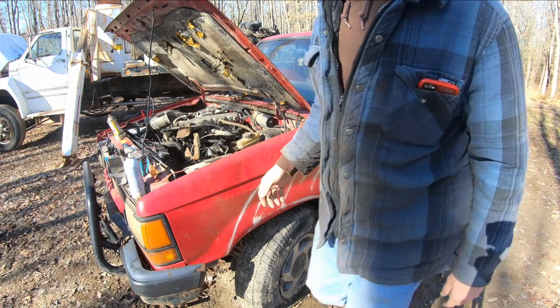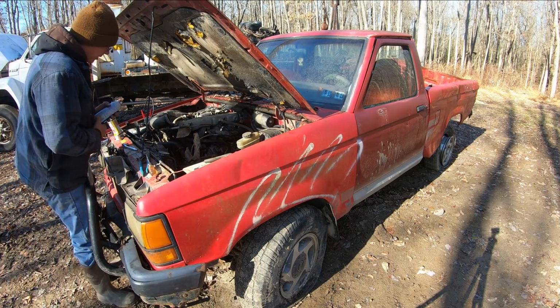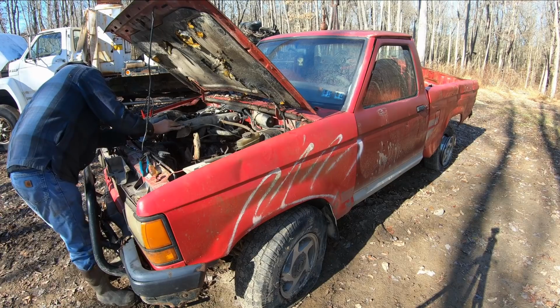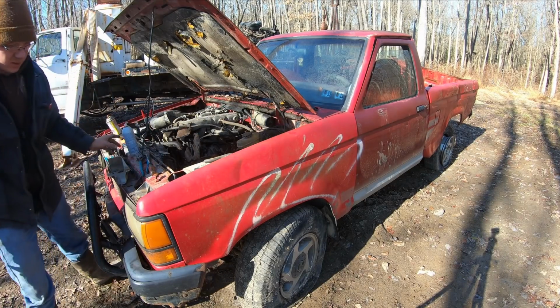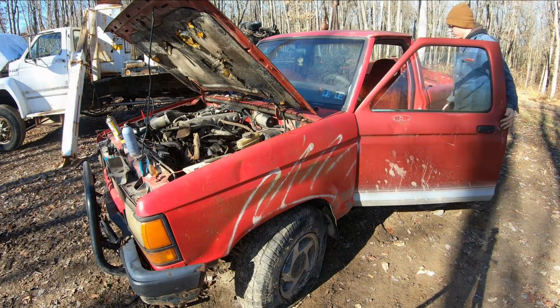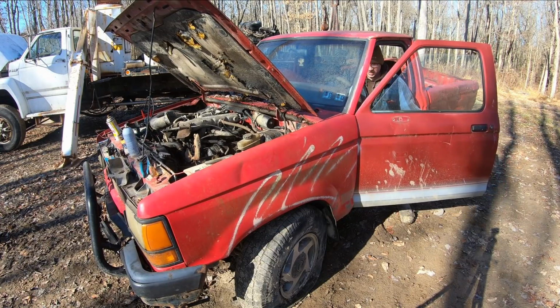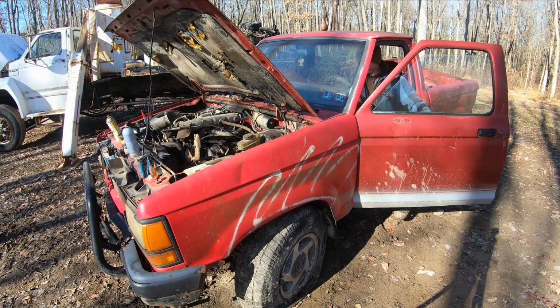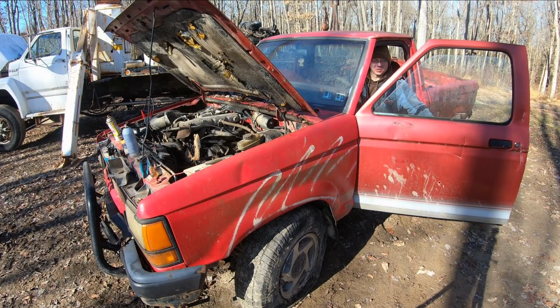I'm gonna guess we don't have spark yet. Gonna guess there's a problem there. Oh, a little bit of ether. So we do have spark. We're just not getting fuel.